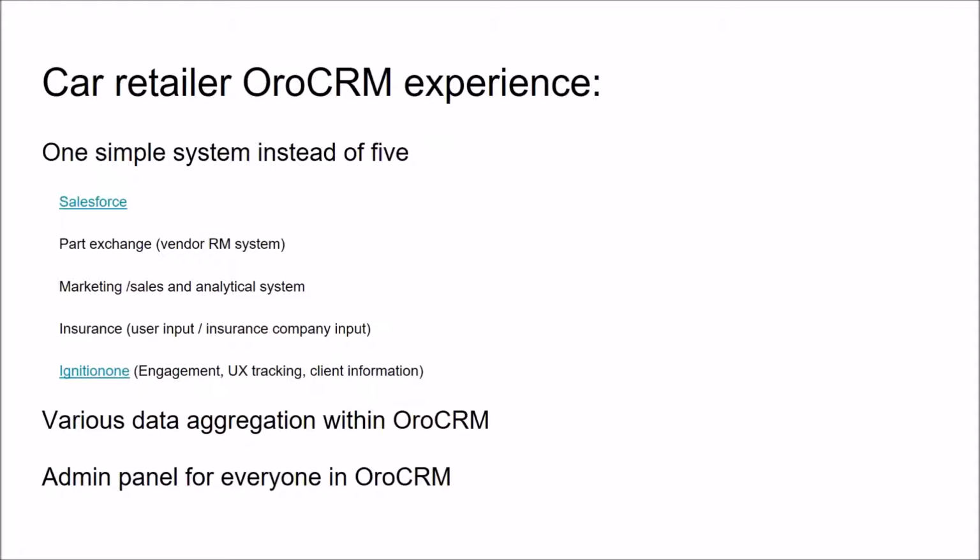As well, we created an extension that aggregates needed data. It consists of something like 200 or more parameters, merges them within a single customer view, and sends it to Salesforce, creates an order, and you can send it in a minute. So it's that simple. There is only one admin panel at the moment, and you have everything in one place in Oro CRM. Of course, you can grant various groups different permissions and limitations.